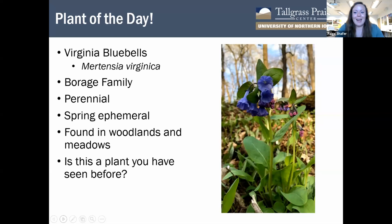Comment in the chat if you have seen this before, a simple yes or no, and I will check that. Awesome. So a lot of you have seen this before. This is a really common plant, especially when I go hiking through a lot of Iowa's forests and woodlands.